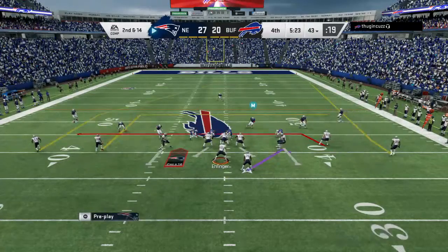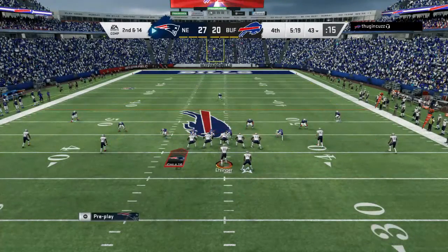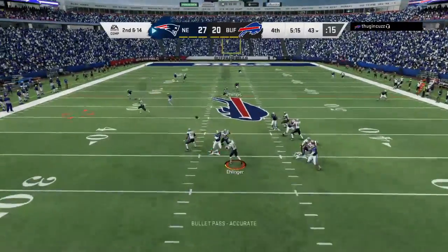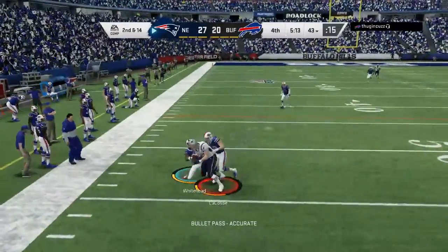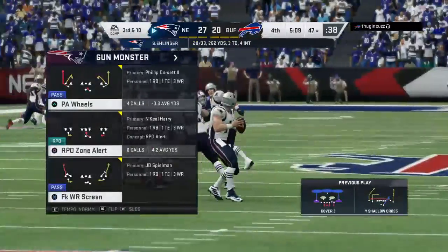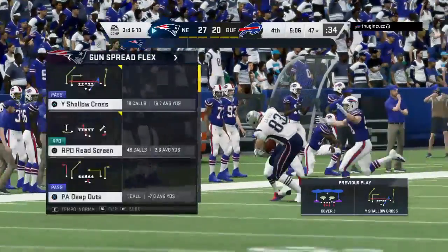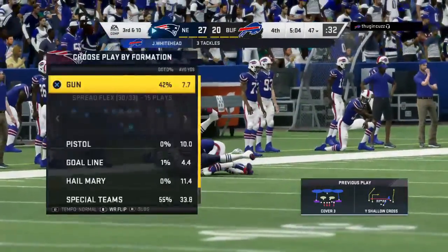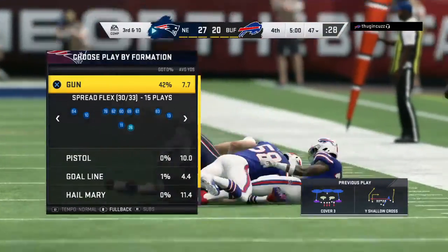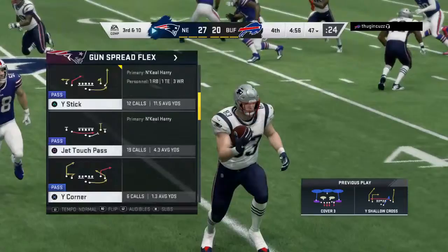Second and 14. He's got Lacoste as tight end. And he'll go down right around the 47 this time. One thing you're hoping for when you run drag routes, you're able to hit a receiver in stride, and he can pick up a lot of yardage after the catch. But in this situation, the defense was effective, able to stop him before he could get a good head of steam going.